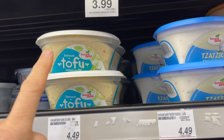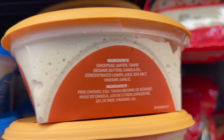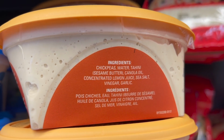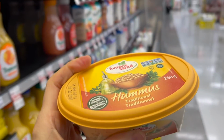Now let's say you're hungry and you just have a pita bread that you can also buy here and you want to just add something. Be careful, that says tofu, but it actually has dairy products in it, so don't get that. You can get this though. This is hummus. It's made with chickpeas, tahini, and there are no animal ingredients. So you can just get this and buy some kind of pita breads that you have or some tortillas and just dip that in there and just eat that in your car or while you're walking. It's just something you can grab easily.